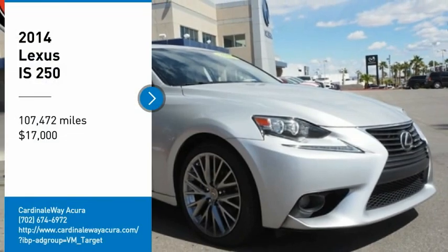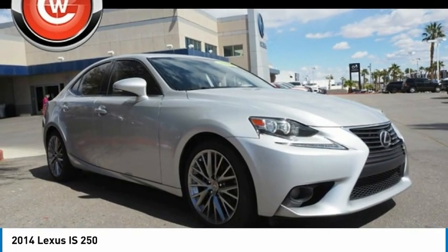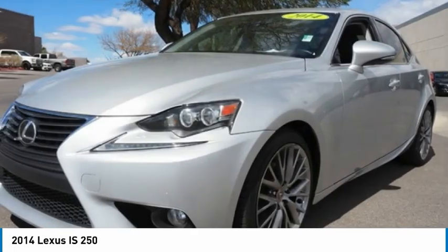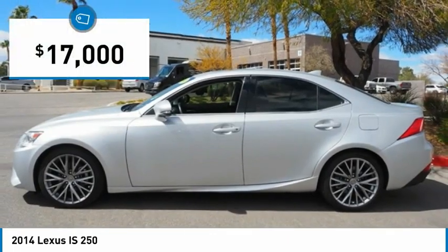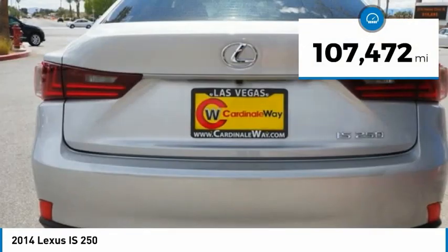Stop by and take a look at the 2014 IS. The IS is the compact luxury sedan offered by Lexus under Toyota. The IS fits the bill for sports-minded drivers looking for luxury in a compact design and is priced below $20,000. This vehicle has less than 110,000 miles.